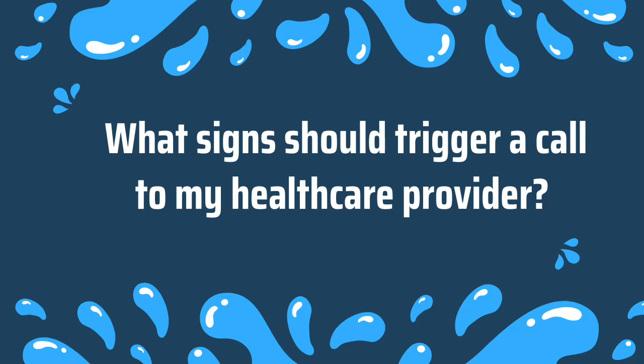What signs should trigger a call to my healthcare provider? Well, you should contact your healthcare provider if you notice a bulge or a hernia around your stoma, or notice a change in your stoma's size or shape. Also, if you experience significant pain when you insert the cone, or if you notice bleeding or unusual discomfort after the insertion of the cone, or even if you consistently have trouble inserting the cone. Also, you should contact your healthcare provider if you experience extreme nausea and vomiting with irrigations. Also, if you experience stomach cramps that last more than a few hours. And finally, if you experience a significant decrease in your output or your irrigation return.